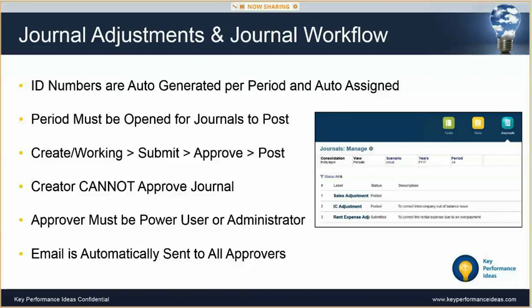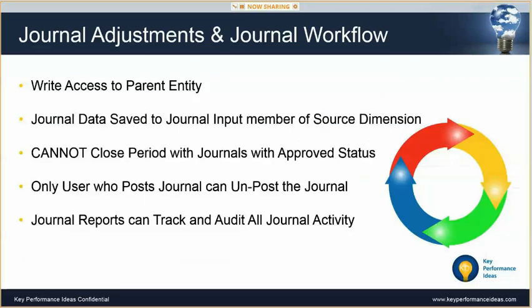Continuing on with the workflow of journals, the journal itself has to be done into a location where the user has write access to the entity as well as the parent entity within the system. This is part of, again, security within the environment. The journal is going to be saved inside of the source in a unique member called journal input. So again, that source dimension allows us to track to see where data is coming in from.